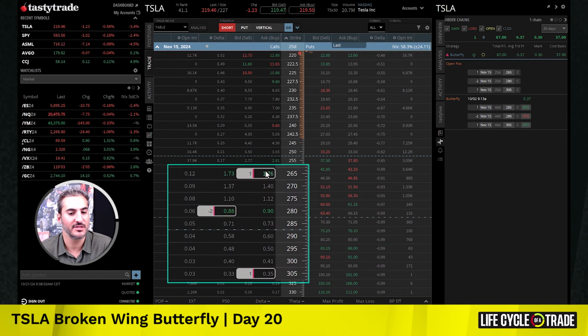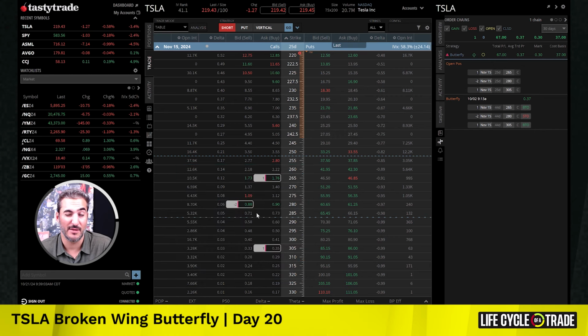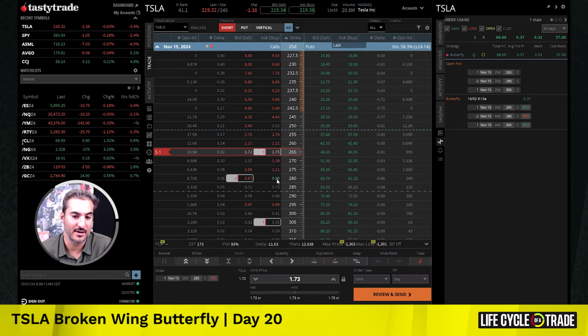We were long the 265, short two of the 280s, long one of the 305s. So we're 15 points wide on the long spread. On the short spread, we're 25 points wide. So we were using about $1,000 in buying power. We did this at a 37-cent credit. It's actually marked right now at about a 30-cent credit as well to close this position.